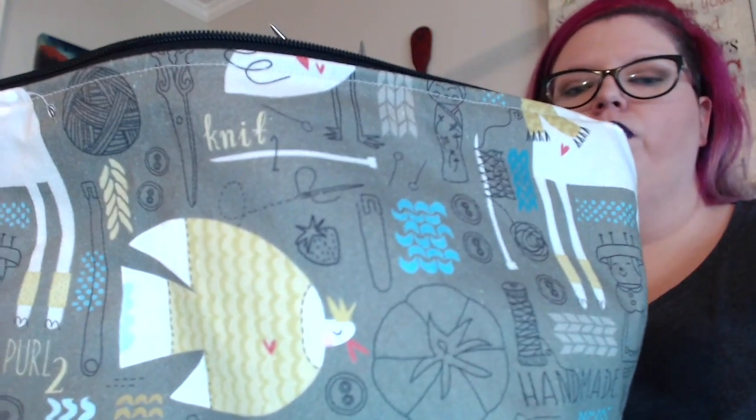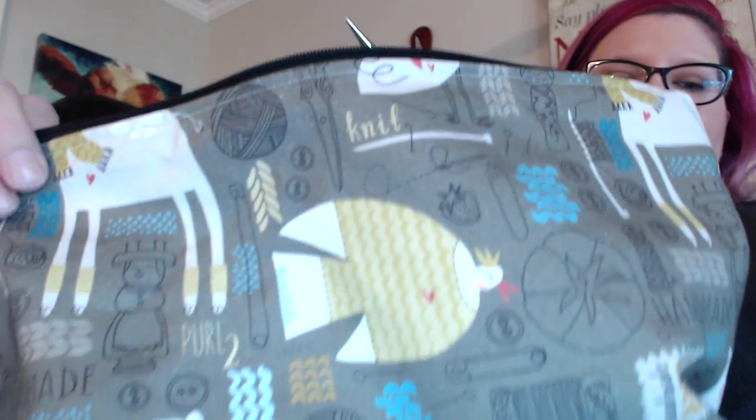Okay, and the next project I have is a cow, and it is housed in a Fat Squirrel bag. So cute. Such a cute bag.